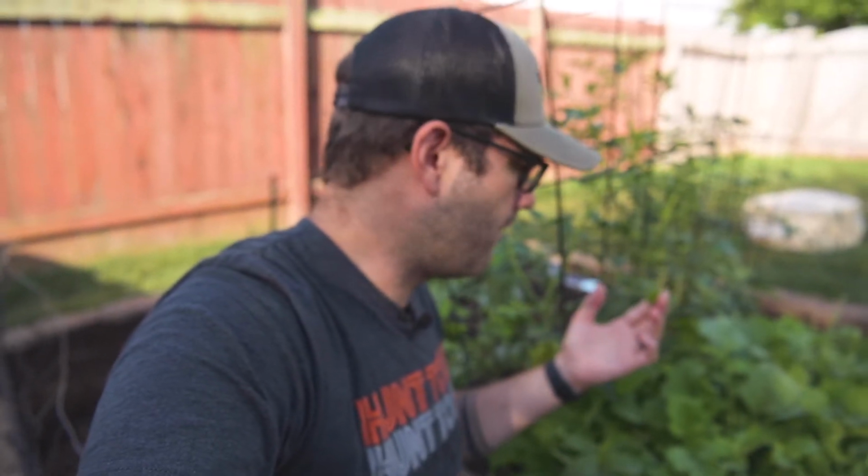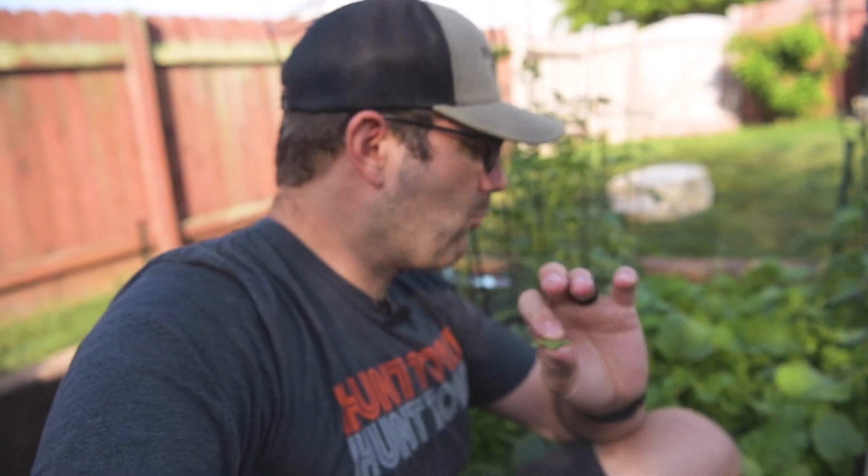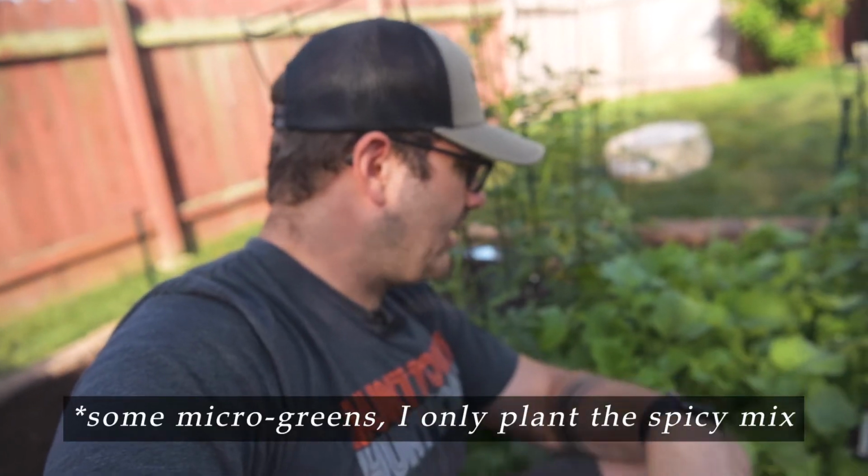I still don't know what to call it. What do you guys call the spiciness of a radish? Is it spicy? Is it something else? It's not heat. Tell me. What do I call this spice? Kind of the arugula radish spice. Microgreens have it as well.